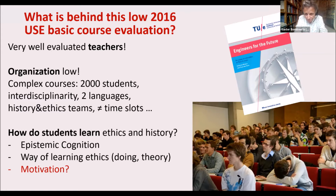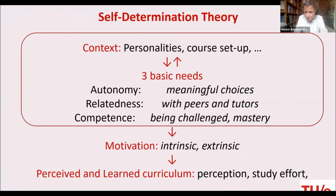How can we motivate students to do this ethics course? To do this, we used self-determination theory. And self-determination theory is a motivational theory. The story is that there is a context with personality. Students have a certain personality, and there is a certain course setup, and the students react with their personality to the course setup. And 3 basic needs, really core aspects of motivation, are then stimulated or not stimulated. That's autonomy, relatedness, and competence.